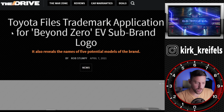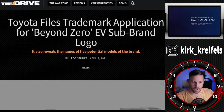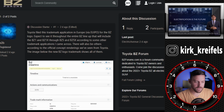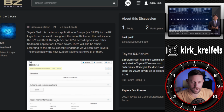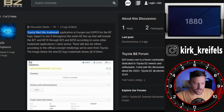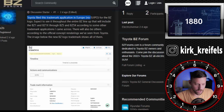Over at The Drive, Toyota files trademark application for Beyond Zero EV sub-brand logo. Now, they're getting this from, go figure, bzforums.com. So if you guys are really interested in this, definitely head over, become a member of BZ Forums so you're a little bit closer to the source of this. But Toyota filed this trademark application in Europe for the BZ logo.